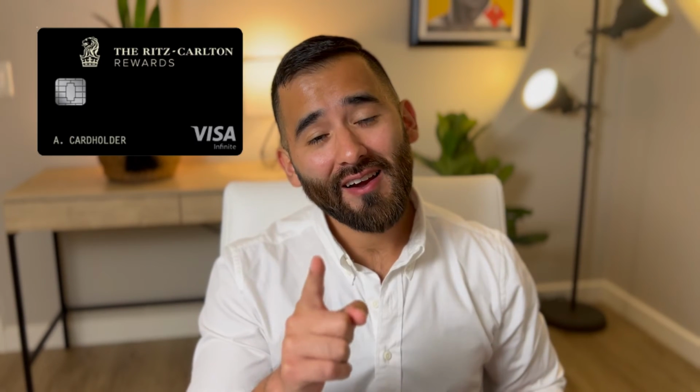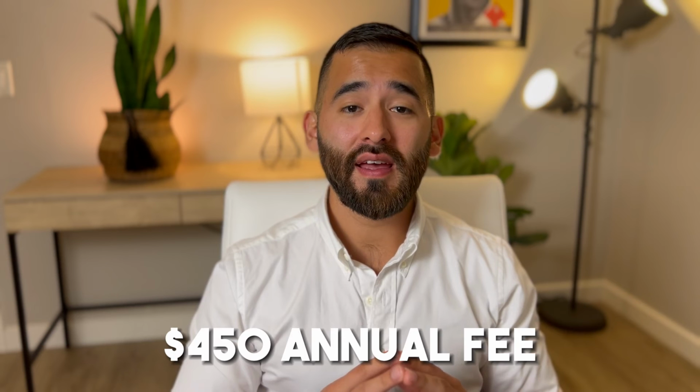And last but not least is a secret card. It's the Marriott Ritz-Carlton card. It comes with a $450 annual fee with the Priority Pass membership. That includes the restaurant benefit as well. Additionally, you get unlimited free guests. That's right, more than 2. And your authorized users get the same benefit.